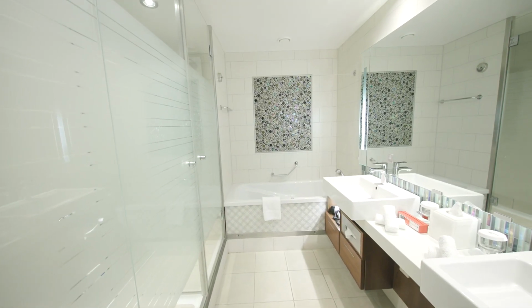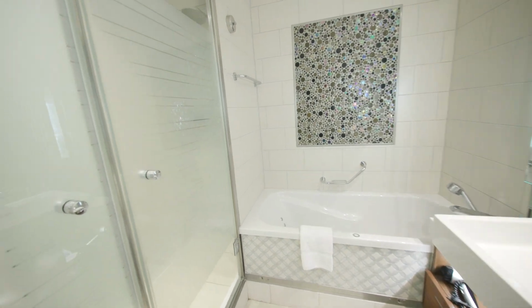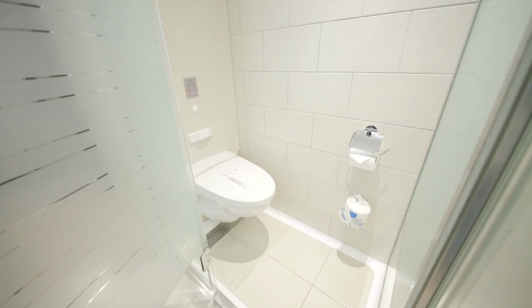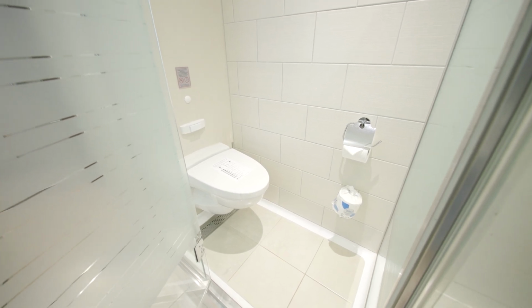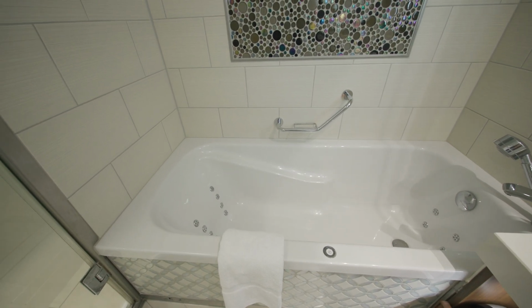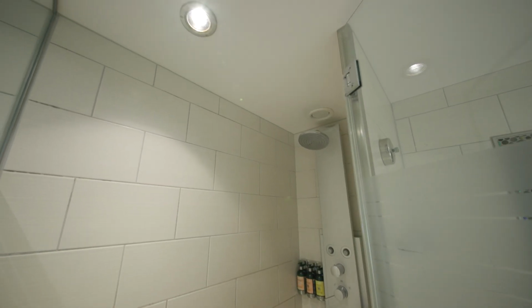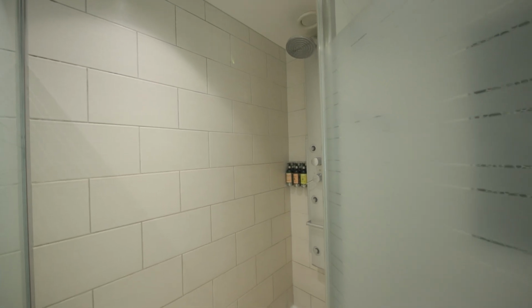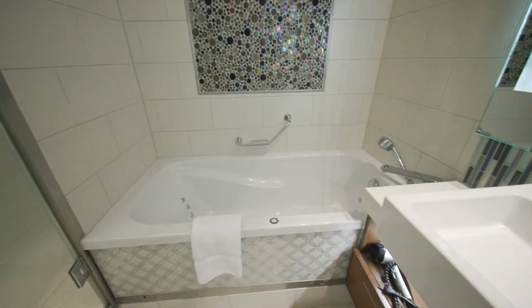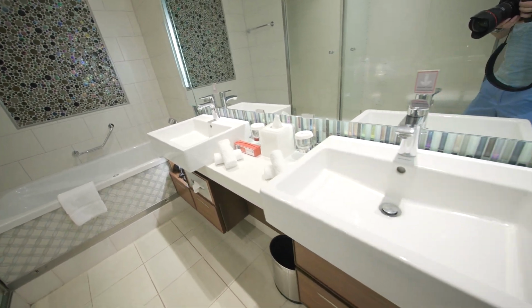As you walk into the oversized bathroom, you'll notice a separate bathroom area, a large shower, and a jetted tub. There are also 2 sinks and plenty of bathroom counter space to put your toiletries.